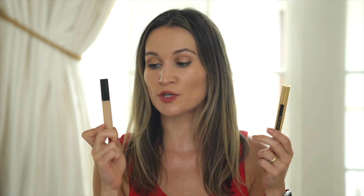If I had to choose between the 2, I would pick the Armani just because I find the formula to be a lot more forgiving and a lot more elegant. The YSL Touche Éclat High Cover formula is a bit more dry, so I think if you're somebody with a drier under eye area, you will not like this. I find that this settles in my fine lines over here, which is why I got it in a brighter shade, because I wanted to just brighten my inner corner. The Armani just glides on effortlessly.